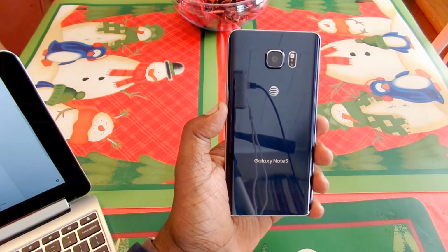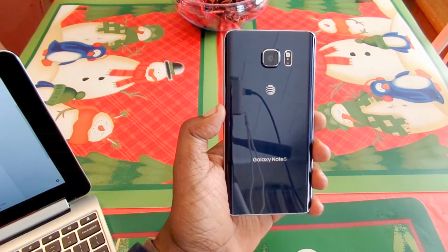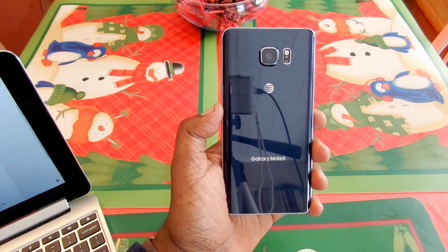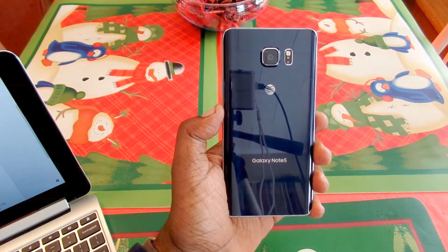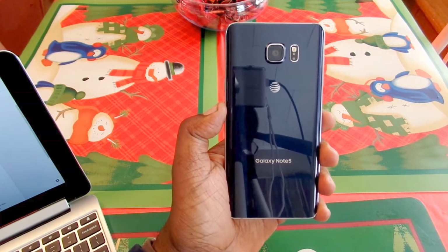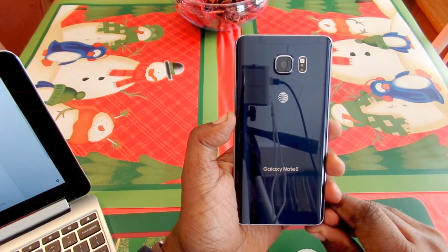Now, the other Samsung phone, I've had a bunch of Samsung phones, but the current phones, I had the regular S7. Now, that phone was great. It had a flat screen, it worked fine, it was beautiful, but I gotta have a screen that's bigger than 5 inches, so that phone was too small. So I wanted another Samsung phone, so I picked up the Note 5.